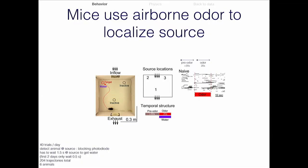Okay, so let's quantify performance. This is the first qualitative way of quantifying performance. This is the first day, so the mouse has never seen the task before. He doesn't know what to do. What you're looking at, each line here is one trial, and there is a black dot at each time that the mouse is at the correct location. Odor is on here, and it's off here. So these are 20 seconds, and this is the pre-odor period. Okay? You can see that the mouse is at the correct source location independently of whether the odor is on or off. It doesn't know the task yet.